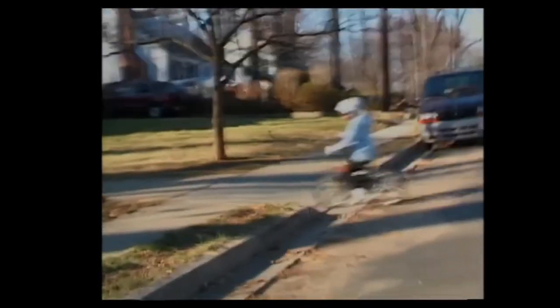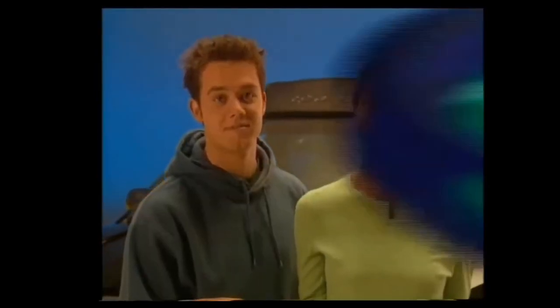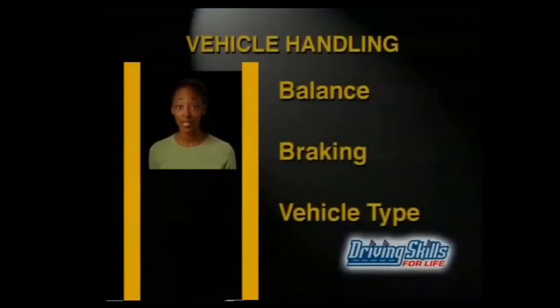Remember learning how to keep your balance on a curve? How to keep from going over the handlebars when you hit the brakes? How to make adjustments when you switch from one bike size to another? Well, now you've got to learn how to do those same things sitting behind the wheel, because in the real world, balance, braking, and adjusting to the vehicle you're driving are essential skills for staying in control on the road.